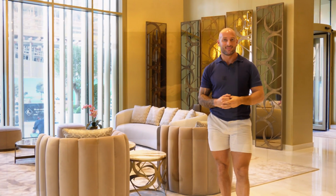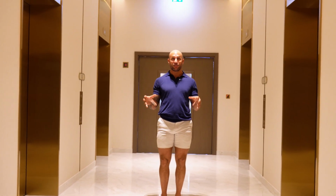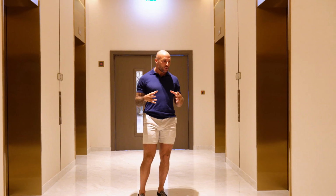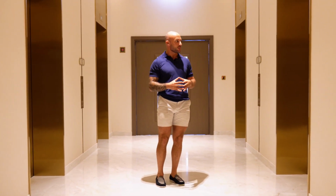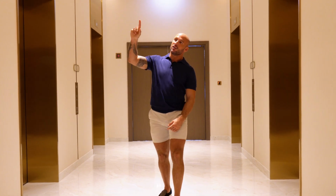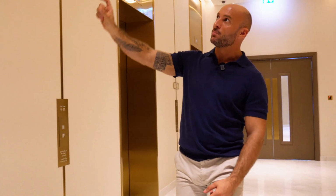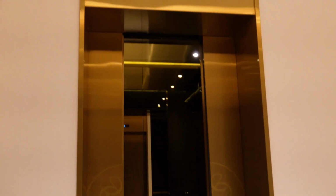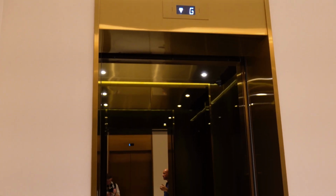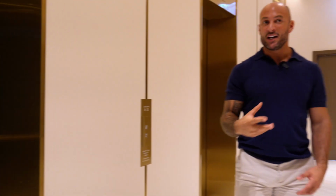Wow. So as you come through the lobby, you're greeted with the most stunning lift areas. As soon as you walk in, you get this stunning marble, which you'll see throughout the entire residences. But all these lifts have the Elie Saab logo on the front in this beautiful gold. I mean, all the gold, you can see inside, it's absolutely stunning. So imagine your guest walking in to meet you and being greeted by this lift area.